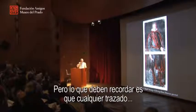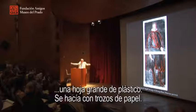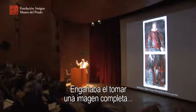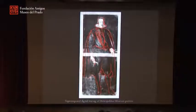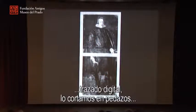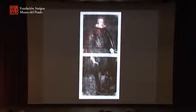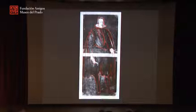However, what you have to remember is any tracing in the 17th century was not done with a continuous sheet of plastic. It was done with pieces of paper. And so it's misleading to take one whole image and expect it to match hand to ear to foot. If we instead, just arbitrarily with that digital tracing, chop it into pieces, and lay it on like that, suddenly you can achieve an almost perfect match. So clearly there's no question that a tracing was used in these paintings.